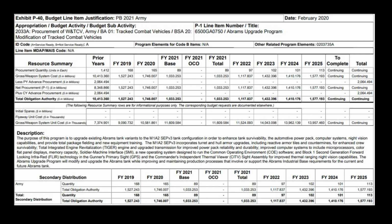Okay, so this is enough. I hope that this short briefing was interesting and informative about what the US Army is currently doing with their tank fleet. We can assume that perhaps the US Army decided that their new tank will be the evolution of the Abrams. However, the future will tell.